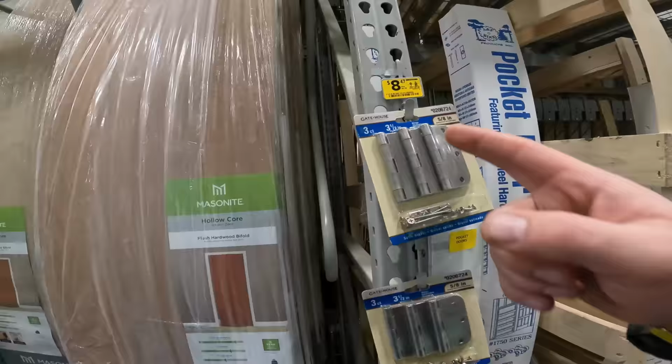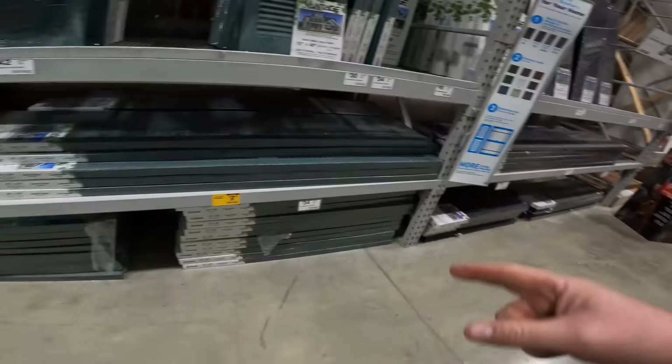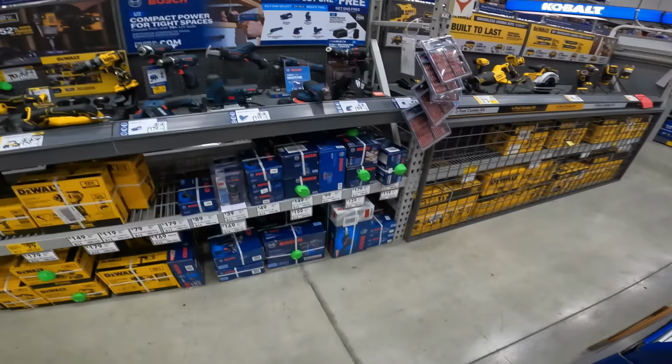We need to get to aisle 50-something. Down here by doors, closet doors, $98 to $47. I know we found these a lot cheaper previously, but it's still clearance. The price is still gonna drop. Like this, $2.28. It has plummeted. Oh, 12 volt, no, it's the 18 volt set.